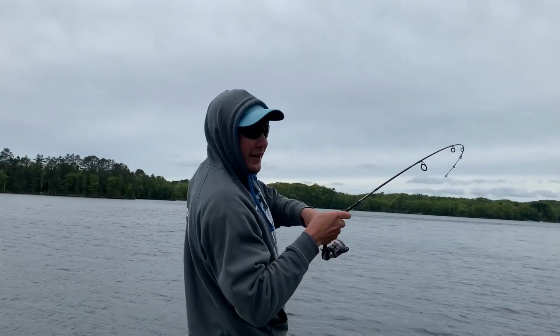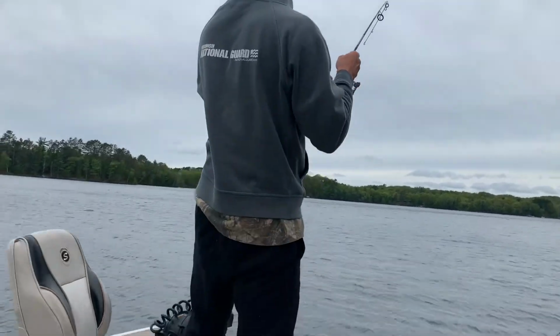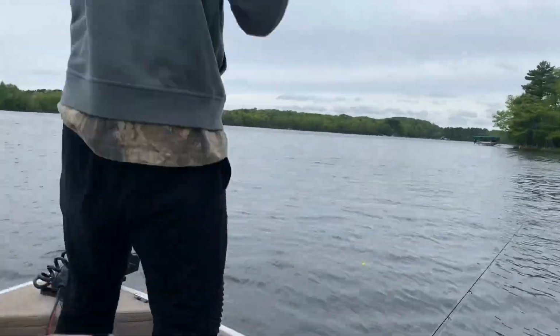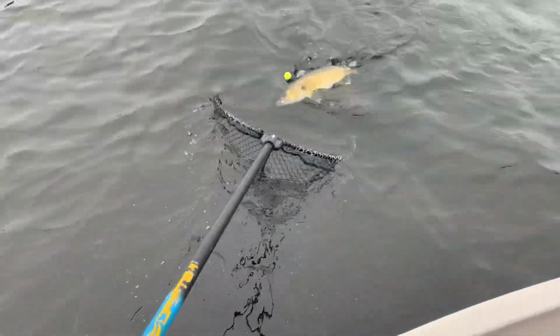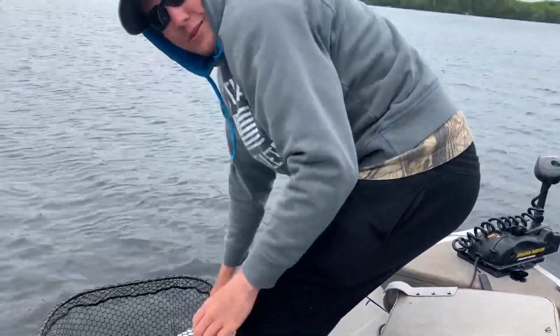Got one on again. Just lost one like a second ago. Let's see what this one is here. Come on, stay pinned. That walleye. Get him in the net. There we go. Right in. On the slip bobber with a leech. Just lost one 5 seconds ago.